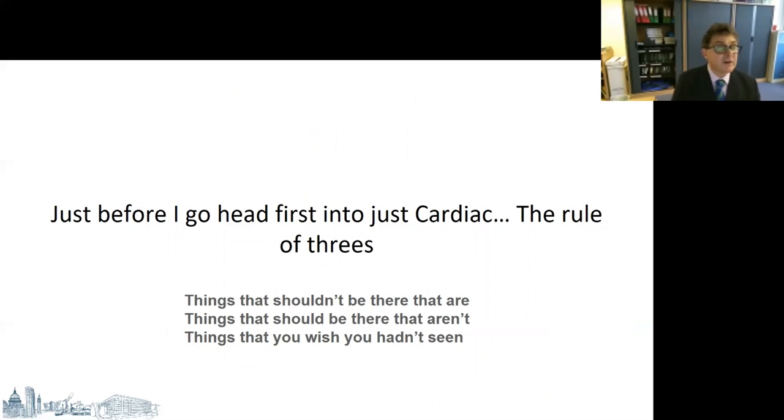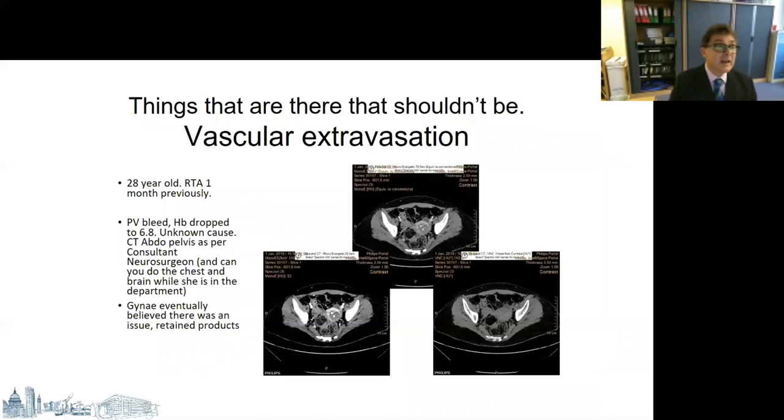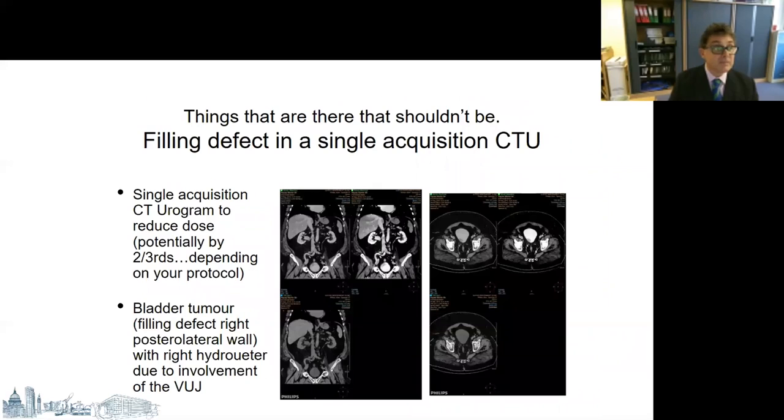So just before I go head first into cardiac, I have a rule of threes for spectral imaging. Things that are there that shouldn't be, things that should be there that aren't, and things that you wish you hadn't seen. Firstly, this is an example of just hemorrhage and retained products in a patient. And you can see the iodine overlay in the bottom left-hand corner shows us the iodine, and the virtual non-contrast removes it. We can also use this to our benefit in reducing the dose to the patient with a single acquisition CT urogram with the use of virtual non-contrast, conventional and low monoenergetic images. And we find that this reduces our dose by about 30 to 60%.